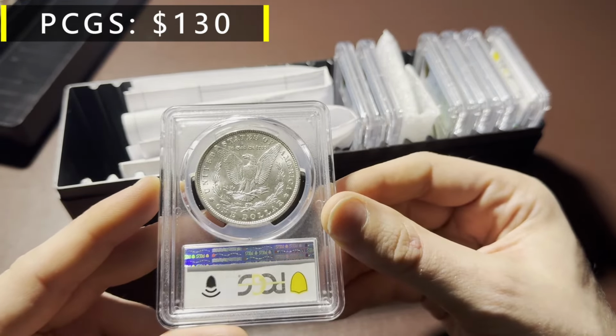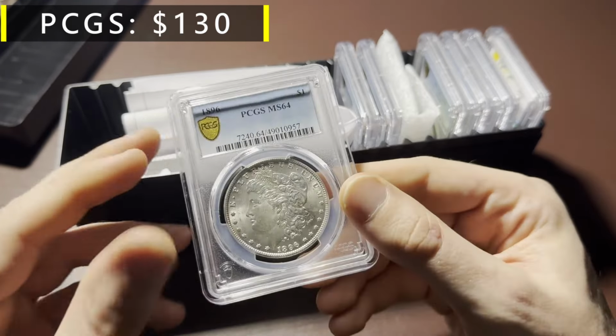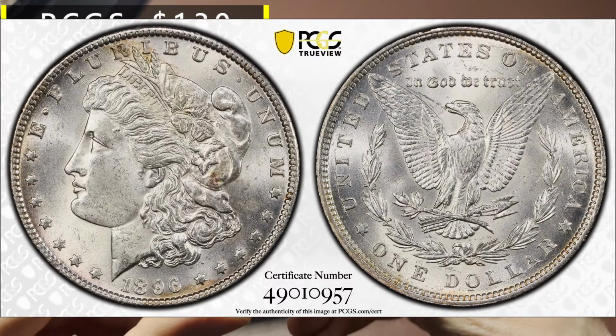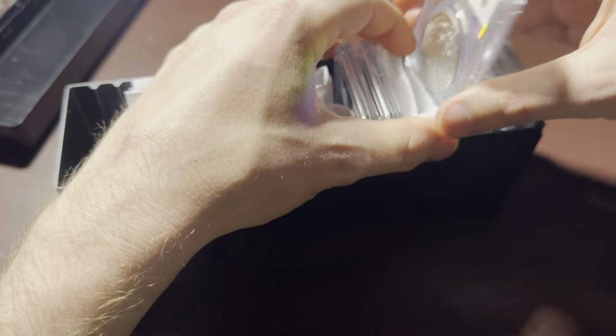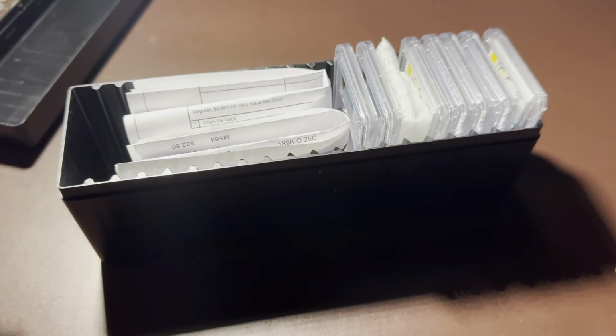And I didn't pay a whole lot for this coin. I maybe paid like $30, you know, a few years ago. I got it off of eBay. So, you know, that's kind of nice. I guess I want to eventually try and collect a full set of slab Morgan dollars. It's going to be kind of tough with some of the key dates like the Carson Cities, but, you know, I think it would be a cool set to collect.